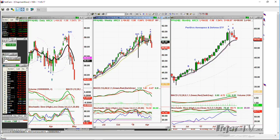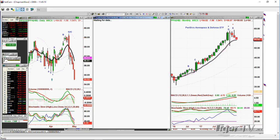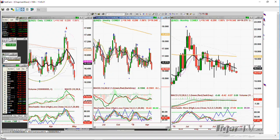Now we're going to go to silver. Silver's at 16.14, down 0.25. Lousy chart formation in daily, lousy in weekly. Two H patterns, looking very much like at 16.14 it wants to test the 15.90s, and the monthly chart is not very good. And that leads me to what?